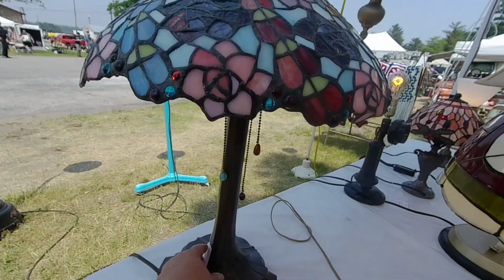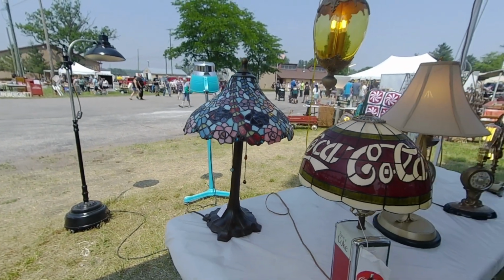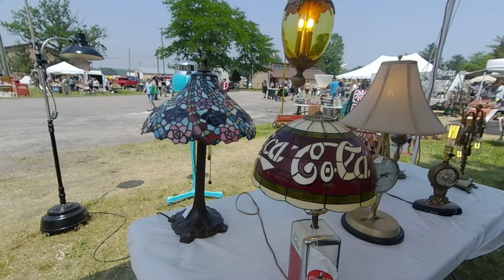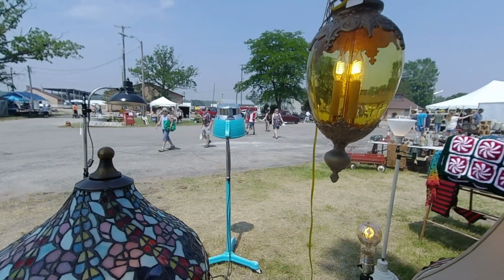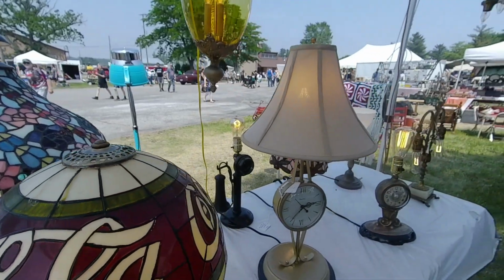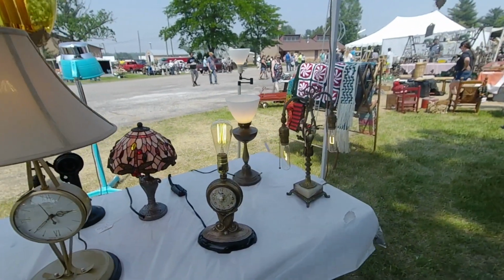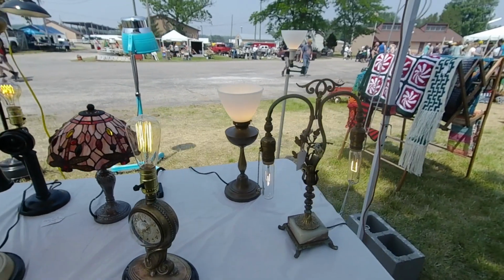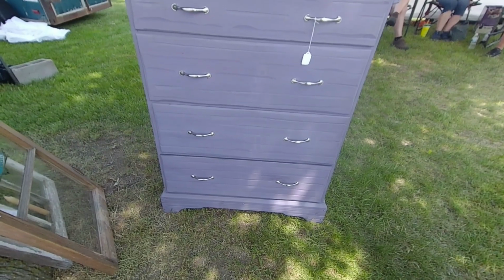Ooh, I like that stained glass one. That was really nice. Beautiful. And I don't know if you can see in the back there, but that turquoise one, then the floor lamp there, that's actually a hairdryer they made into a lamp. How cute is that? It's definitely something different if you want something different in your house. And here's another little stained glass lamp and a two-bulb lamp that was very old.